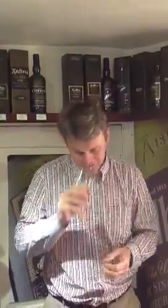Now the interesting thing about Lagavulin is it always produces a very robust spirit. The robust spirit is because they fill the stills to 95% capacity. That is very unique and quite unusual. So let's see what we get.